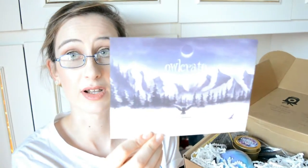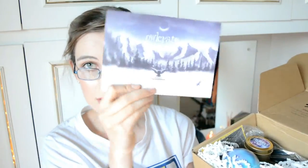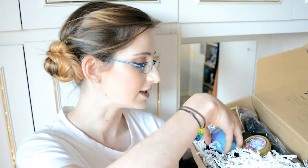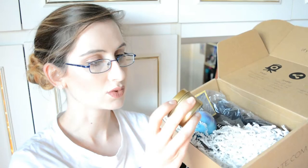So I absolutely am loving this artwork on this month's theme card. And the theme is darkness. I remember now. Okay, so first of all, I see this. No, should I go for this? We'll go for this. I see this gold pot.